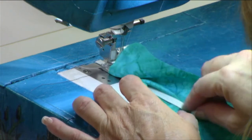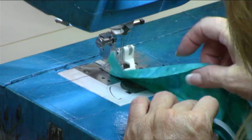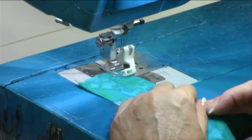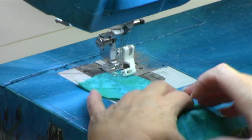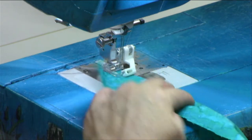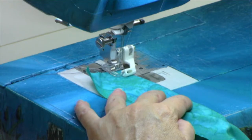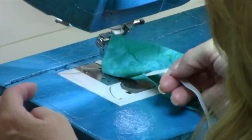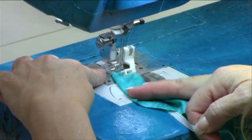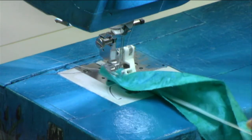So the elastic is flat, and you come over and then the top comes over. And you're able to stretch the elastic toward you. And the foot holds the elastic. We haven't sewn a stitch yet. And you can see how much I'm able to stretch it all the way out. And it's remaining in position beneath the foot. That's one of the unique features of this foot.